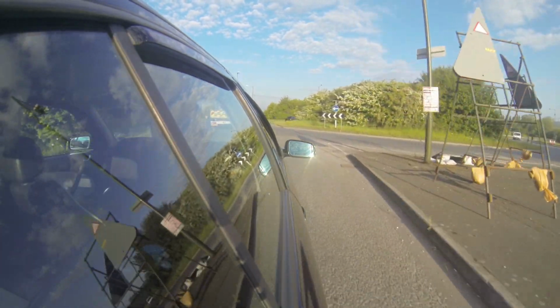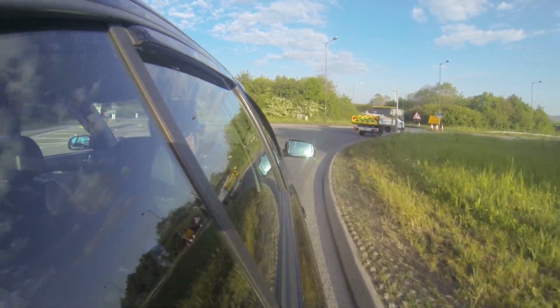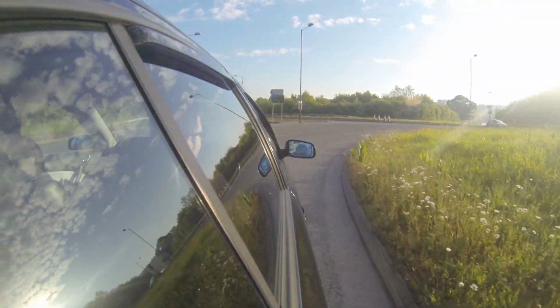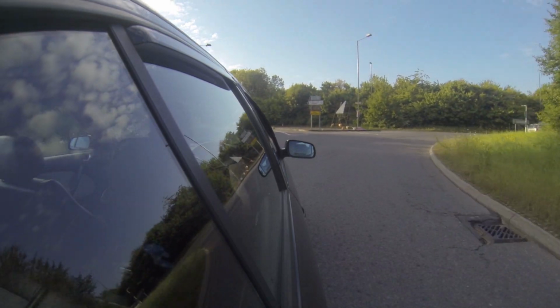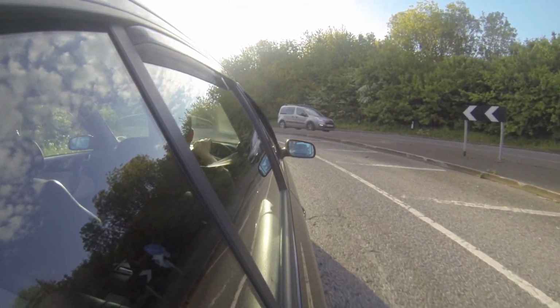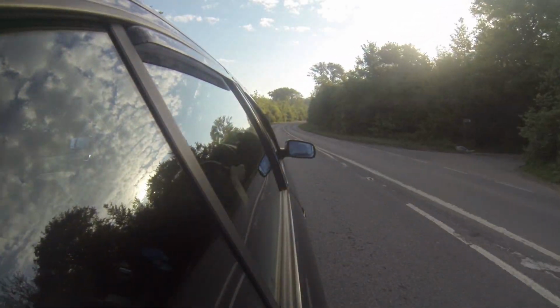That's what you get with a small turbo. But obviously on the B roads, what you want is acceleration. You're probably not pushing 70, or hopefully not pushing 70. But say 40 to 60, it will just push. It will push to get you up there. And it's just great. It doesn't hang around.